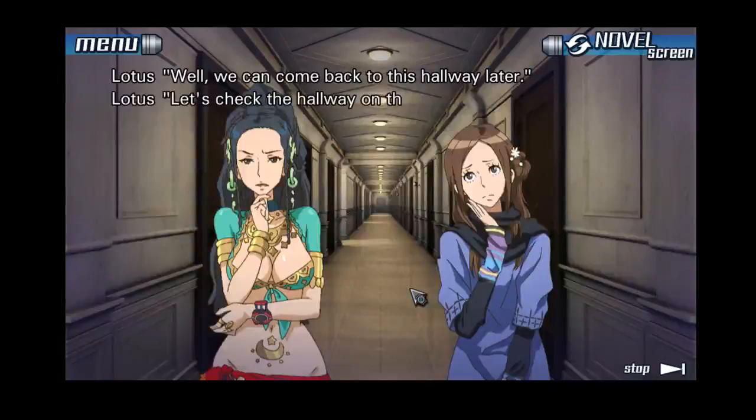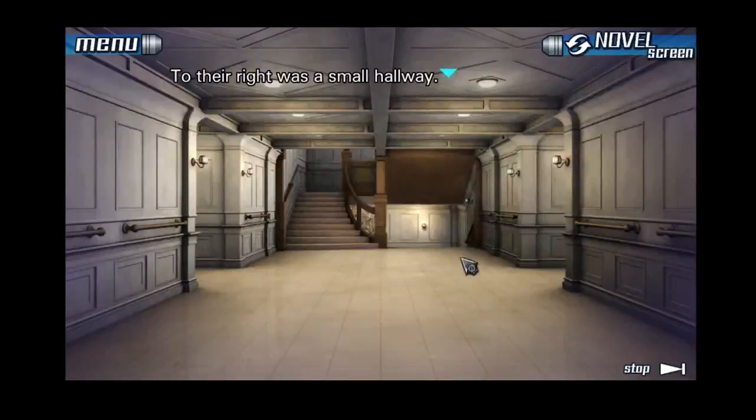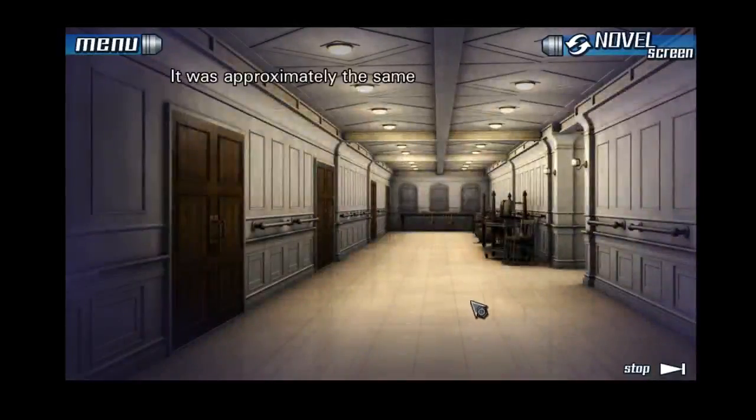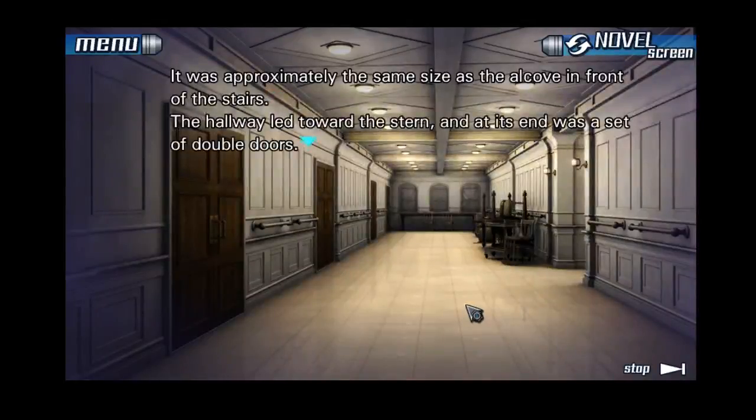Let's check the hallway on the other side, shall we? Time to head back to the stairs. To the right was a small hall. And now the right hallway. Quickly, they headed into it. It's approximately the same size as the alcove in the front of the stairs. The hallway led towards the stern, and its end was a set of double doors.